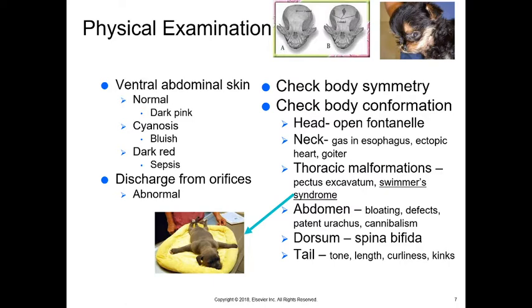And cannibalism. Look for signs of cannibalism. That's not a defect per se in the puppy, but it indicates that there may be something going on with mom, either her relationship with the puppies or that she's sensing something is wrong with the puppy. So we look at the abdomen for that.